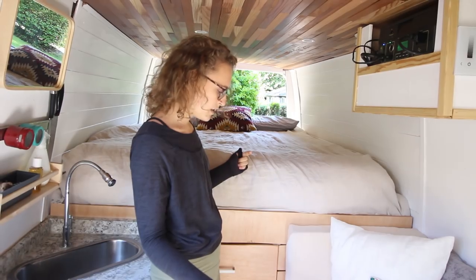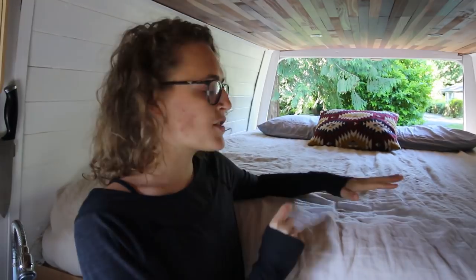And then our bed, is that the last thing? Yeah. We have a queen size bed, which we're stoked about, and we have a real mattress too. A lot of people ask us, why the heck do you have a fixed bed? That's because we love having the storage it creates underneath. So we'll show you the garage in a second. So we just have this mattress. It's like a foam mattress, but it's all natural materials. So we're really excited about that.